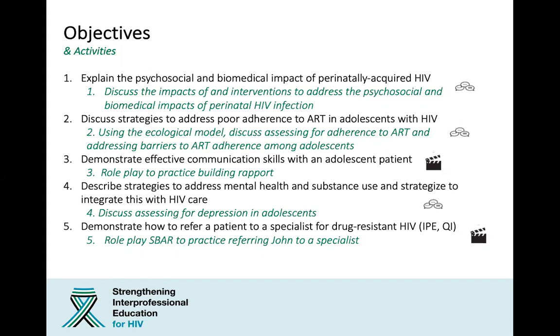We want the facilitator to work with the students and give them 3 to 5 minutes to brainstorm how they can assess the adolescents and get information. And also, if they find the student is depressed, how can they refer the student to a specialist who can deal with this aspect of depression in the young person.